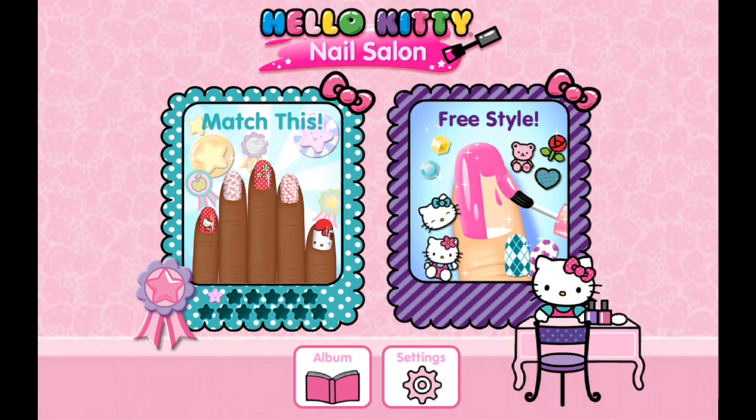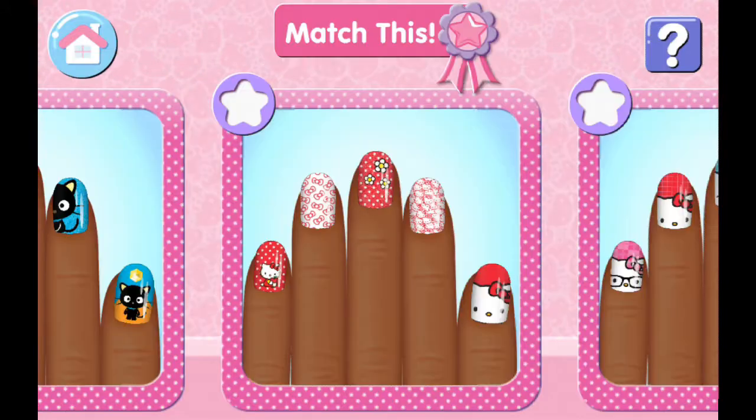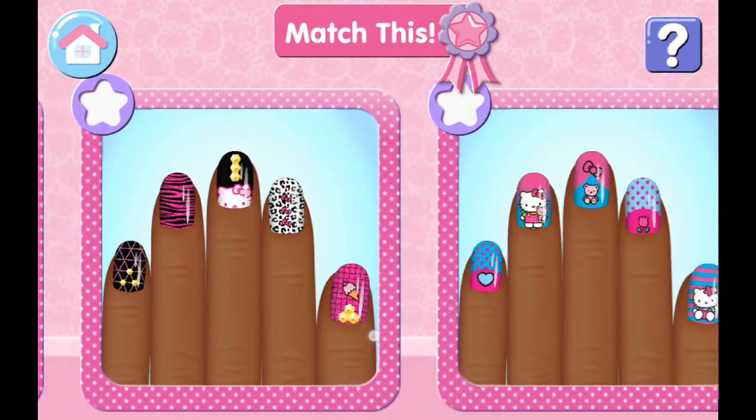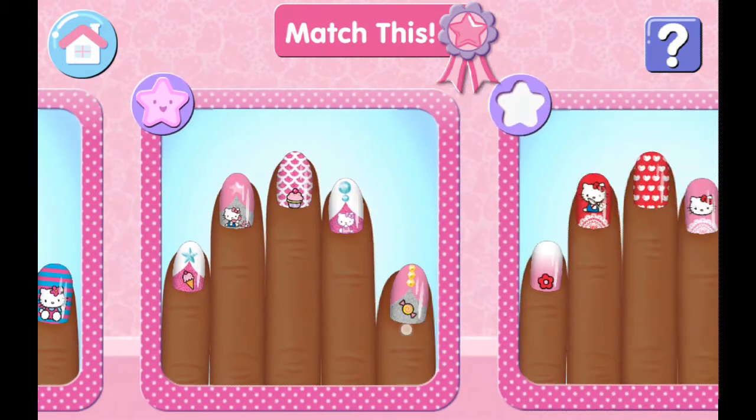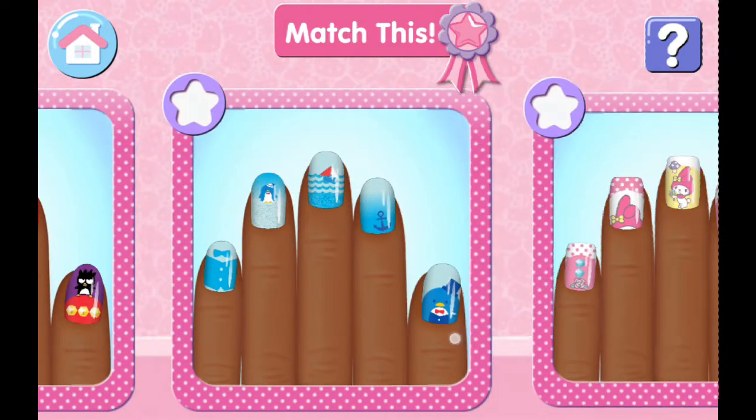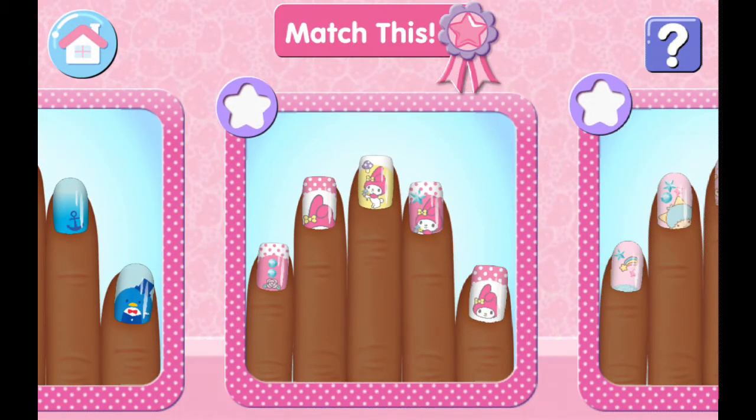Welcome to Hello Kitty Nail Salon. Are you ready for a challenge in Match This? Copy the specially designed manicure prepared for you. It's the perfect way to practice your skills. Earn a cute star every time you're able to match one of the manicures. Try one of the Match This challenge.